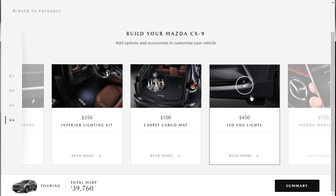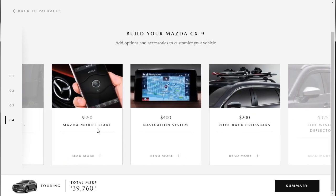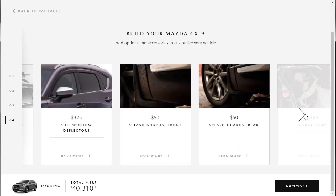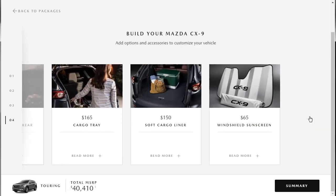carte. There you go, for $450 instead of spending the $2,300 and change. Here's the Mazda mobile start, so we can remotely start our car. Boom. If we wanted the navigation system, we can just add it on for 400 bucks. But we don't need it because we have Apple CarPlay. We can plug in. The splash guards, I like the splash guards that protect the paint. And yeah, that's it. I was surprised. I was hoping that they were going to have the Bose audio system there as an a la carte option, but no. So you see, there you go. You're paying $2,300 for that Bose audio system.